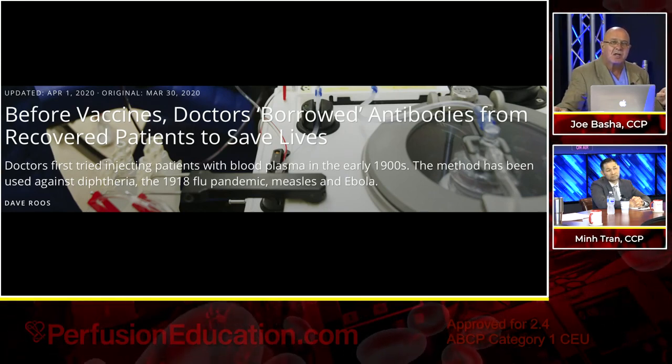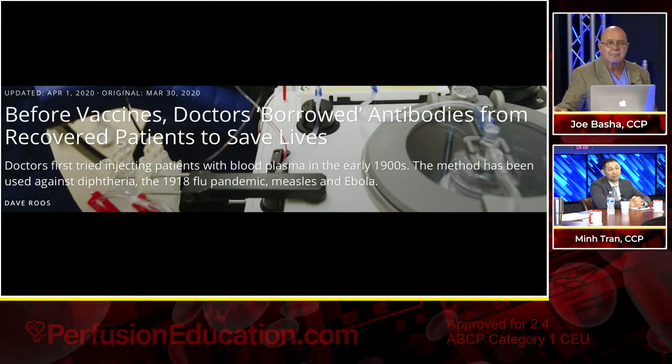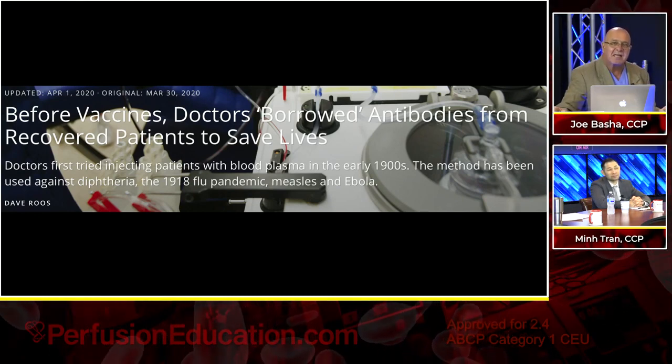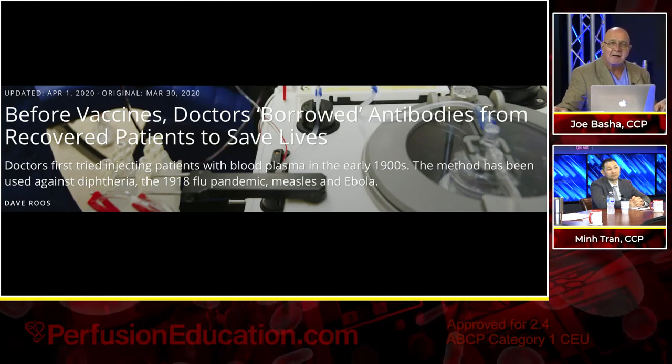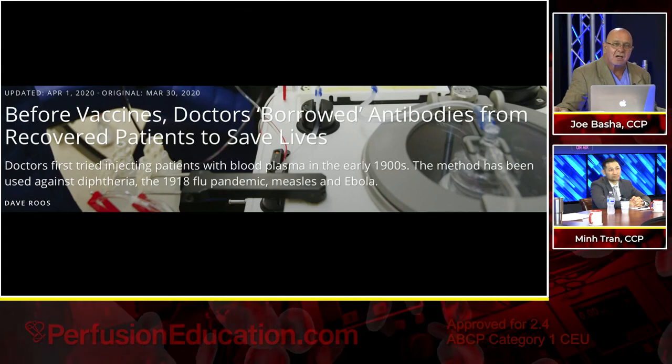Troops were stricken with something called Korean hemorrhagic fever, also known as hantavirus. With no other treatment available, field doctors transfused convalescent plasma to sickened patients and saved untold numbers of lives. In fact, convalescent plasma has even been deployed against recent outbreaks of MERS, SARS, and Ebola. All novel viruses that spread through communities with no natural immunity, no vaccine, and no effective antiviral treatment. Wow. Today, the best treatment for Ebola is still a pair of monoclonal antibodies.